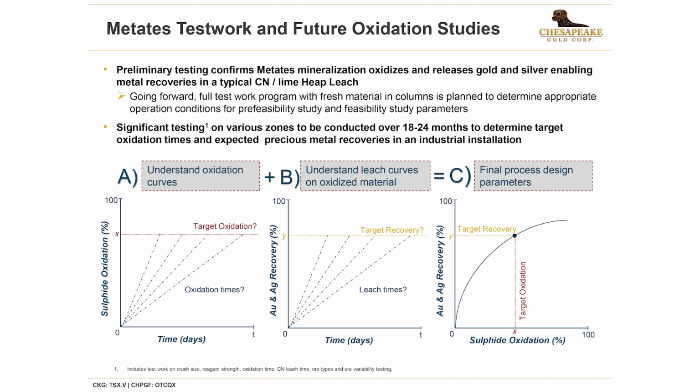But every column we've put on has oxidized. It's just a case of how much and how long. So we're working through that. That is probably the key piece of information we need to support that PFS next year.